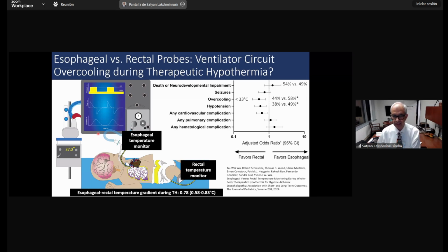But interestingly, studies have shown that this maintenance of normal temperature in the ventilator circuit doesn't really alter the esophageal temperature as much as I thought it would. But either way, this was a trial where they looked at the HEAL study patients, the study where they combined therapeutic hypothermia with erythropoietin, and compared babies retrospectively as to those that had esophageal temperature monitoring and rectal temperature monitoring. What was interesting was that there was no change in death or neurodevelopmental outcome. Seizures were also similar between the two groups, but the risk of overcooling, or reaching a temperature less than 33 degrees centigrade, was much more common with esophageal temperature monitoring than with rectal temperature monitoring. And similarly, the incidence of hypotension and any cardiovascular complication was also much higher when they used esophageal temperature monitoring.